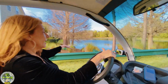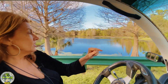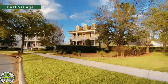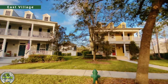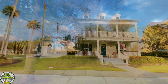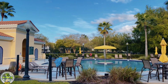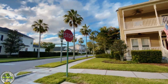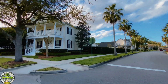So here's this lake that is behind the East Lawn Estates. And it's fabulous because there are little bridges that take people on a walkway. In East Village, this street is called Oak Shadows, and you have several double porch homes that are overlooking this park area. Remember, we were talking about at least 4 parks that would be available to you and the HOA. This is what we're talking about across the street.